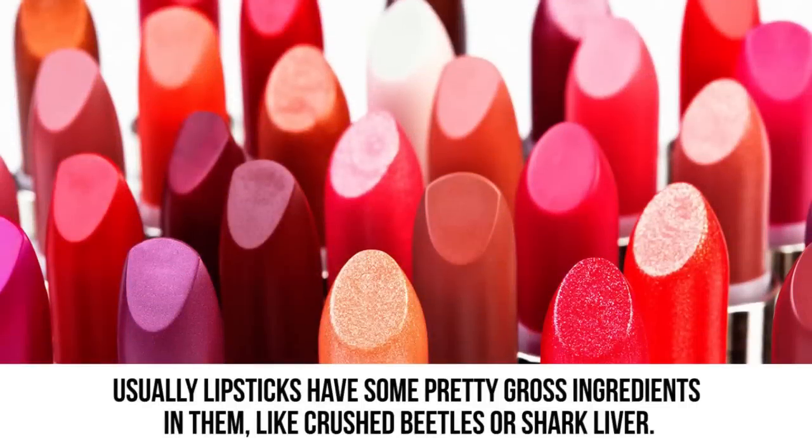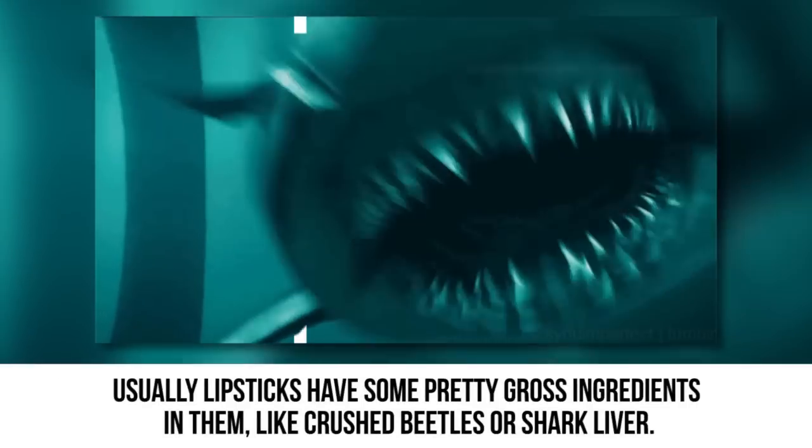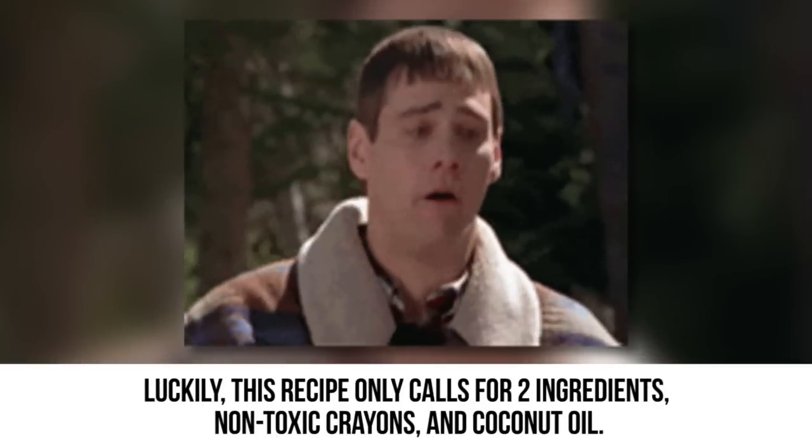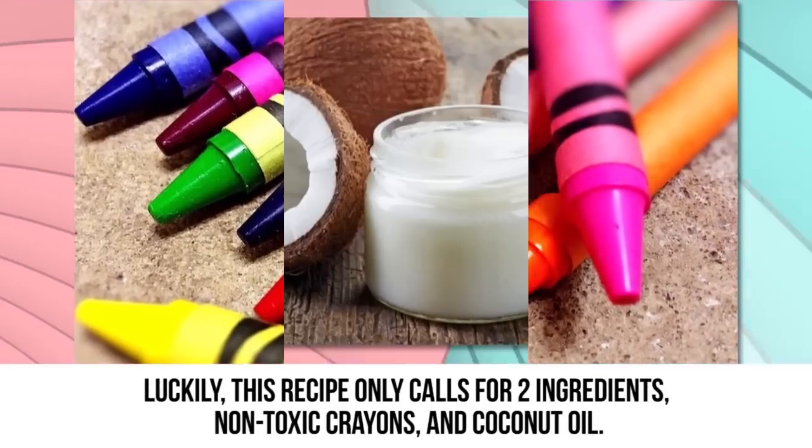Lipstick. Usually, lipsticks have some pretty gross ingredients in them, like crushed beetles or shark liver. Luckily, this recipe only calls for 2 ingredients: non-toxic crayons and coconut oil.